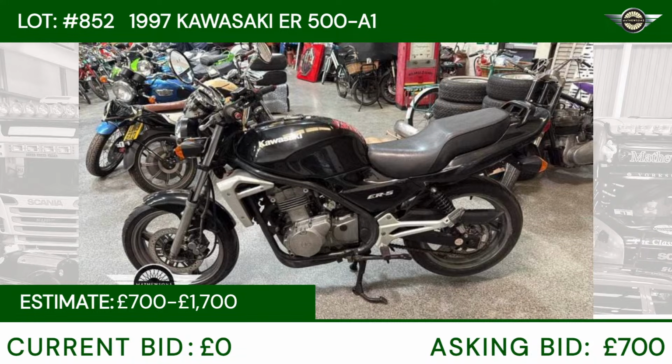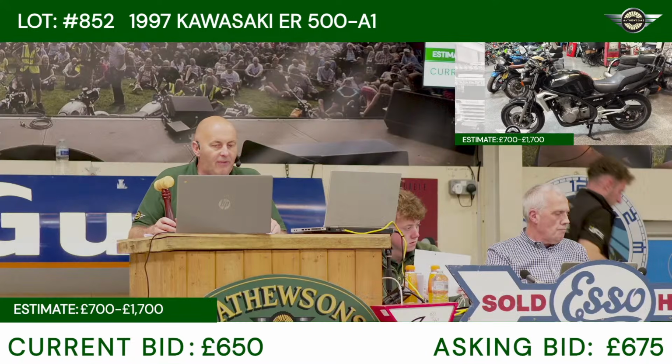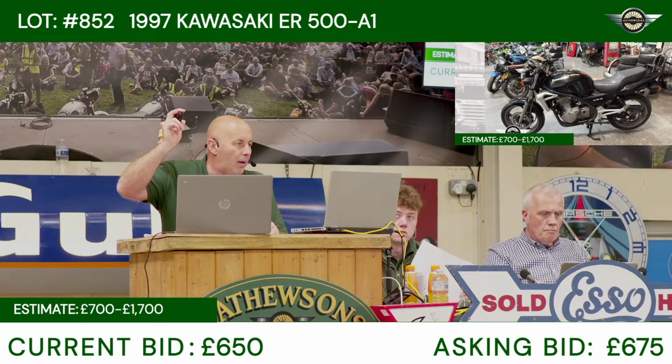Now then the Kawasaki ER500. They are, I think, probably one of the most popular commuter bikes of all time, these are. £650 we've got there. At £650 then, look how cheap that is. At 650 for the Kawasaki. Hammer's going down at 650. Provisionally sold then at £650, cheap little commuter bike.